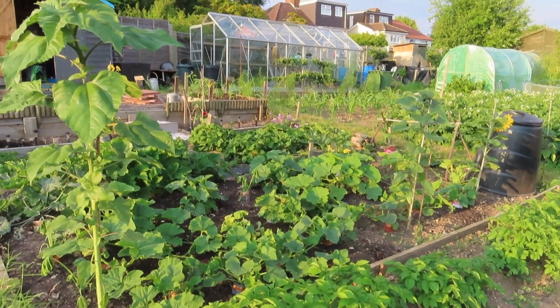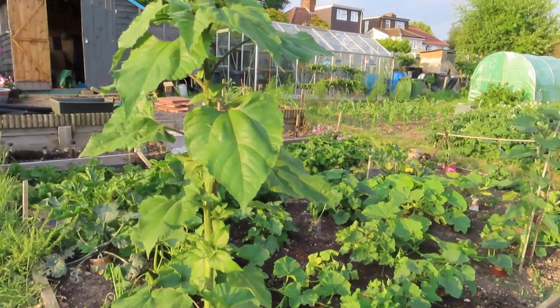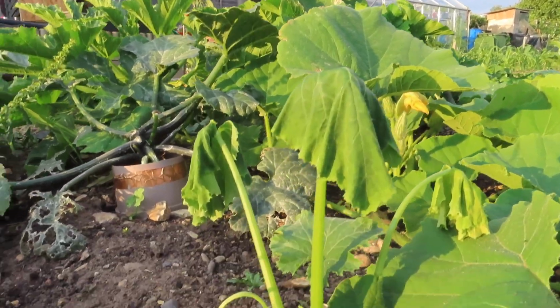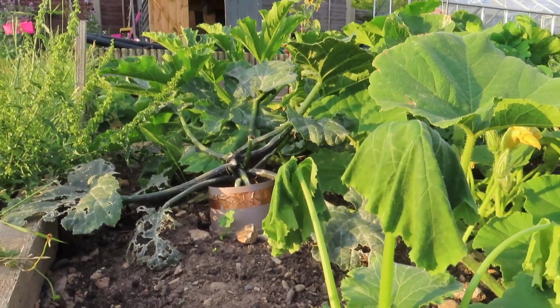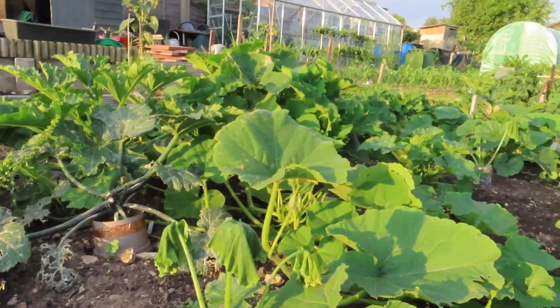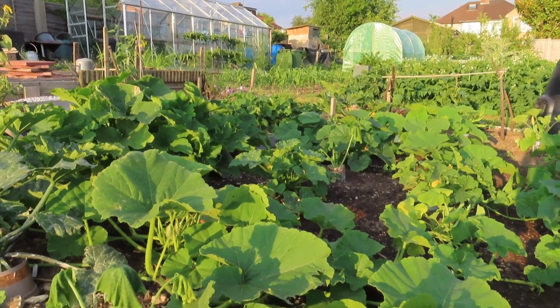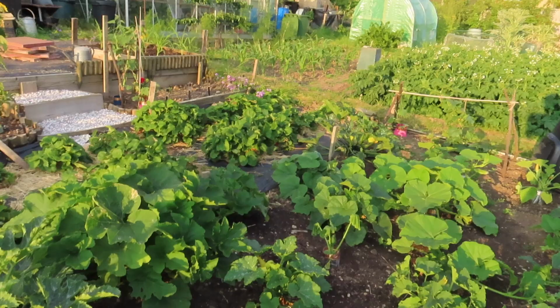It's a super hot week here in England. We've been having temperatures of about 27-28 degrees for the last 3 to 4 days, so there's so much watering to be done. The plot is definitely benefiting from lots of sun and heat, but as you can see, by the end of the day these plants are exhausted from the heat. However, once I've watered them, they'll be okay again.